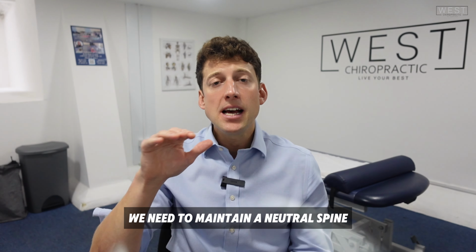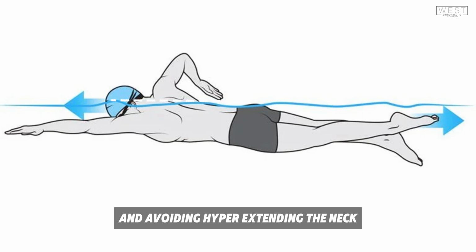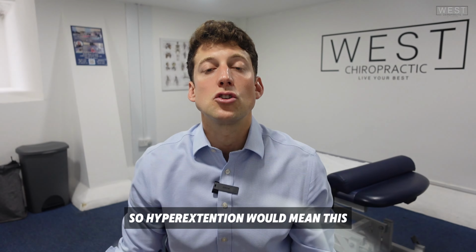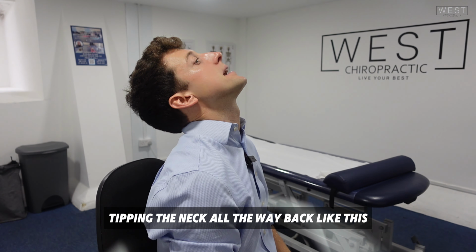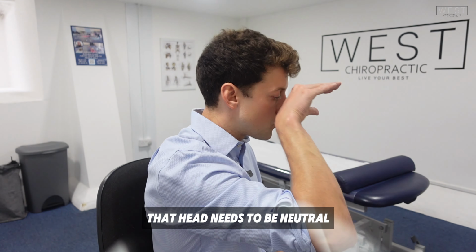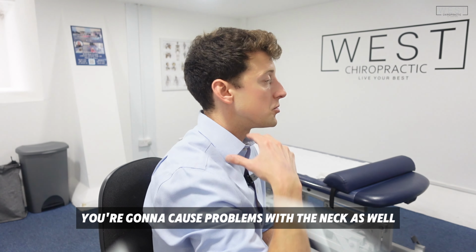We need to maintain a neutral spine throughout the stroke, keeping your head aligned and avoiding hyperextending the neck. So hyperextension would mean this, tipping the neck all the way back like this. That head needs to be neutral so you're looking down towards the bottom of the pool. Otherwise, you're going to cause problems with the neck as well.